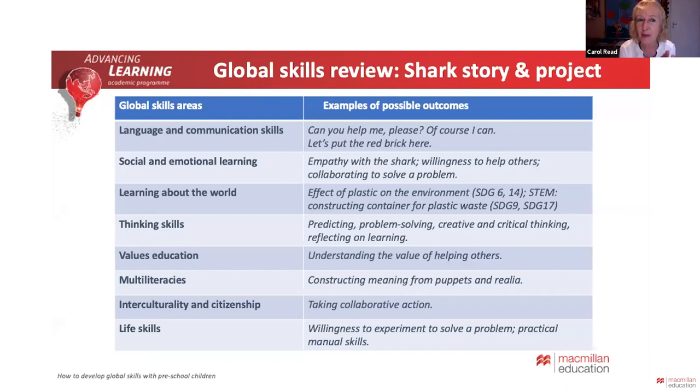In my second example, the main focus is on social and emotional learning, taking pride and pleasure in what you can do and developing a positive attitude towards work and making an effort. The activities are also based around singing songs and learning a language structure and vocabulary, which we very commonly teach. In this case, can for ability and actions, parts of the body and animals. So as with the first example, please think about how these activities develop any aspects of global skills and put your ideas in the chat box.